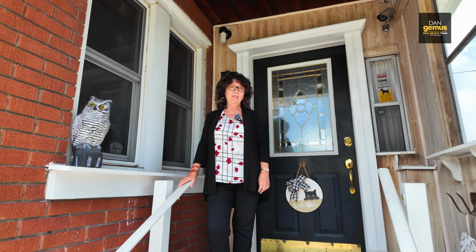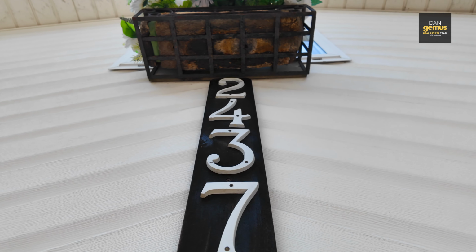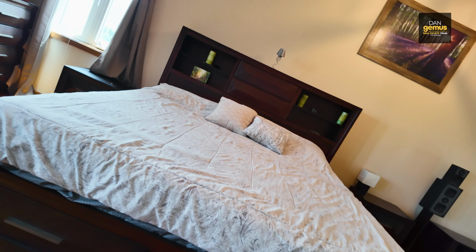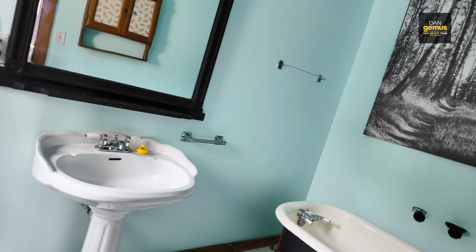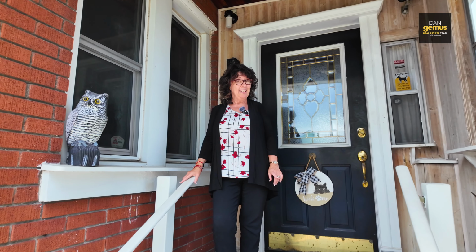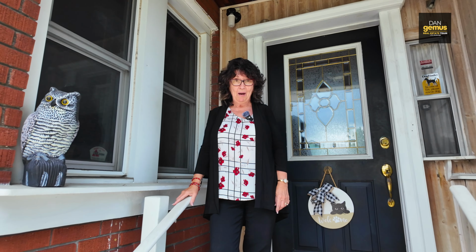Welcome to 2437 Clemenceau in East Windsor. This is a great family home with three bedrooms and two bathrooms. It sits on a really large lot, lots of gardening potential in the back with a little greenhouse and a tiki bar. There's a two-car garage with a full finished loft as well. Come and have a look.